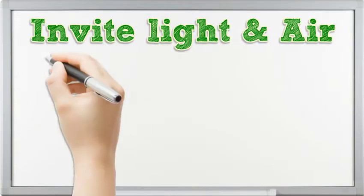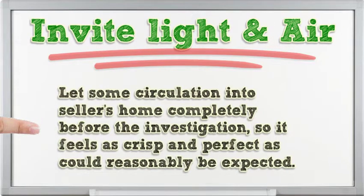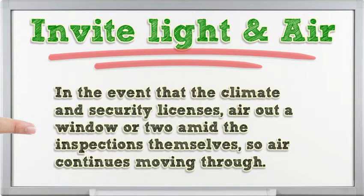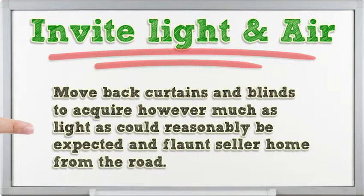Invite light and air. Let some circulation into the seller's home thoroughly before the inspection, so it feels as fresh and clean as possible. If potential buyers feel stuffy, they'll head straight toward the door. If the weather and security permit, air out a window or two during the inspections themselves, so air continues moving through. Move back curtains and blinds to gain as much light as possible, and show off the seller's home from the road.